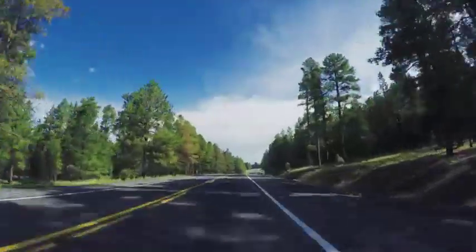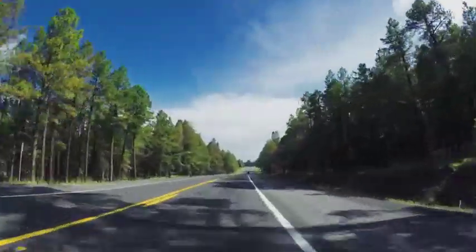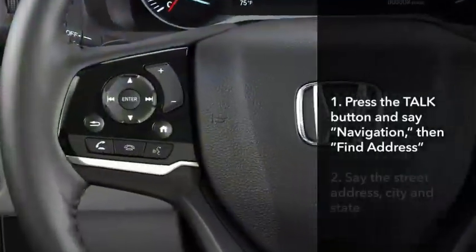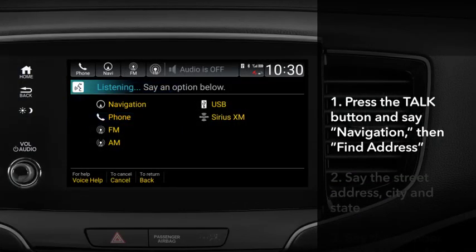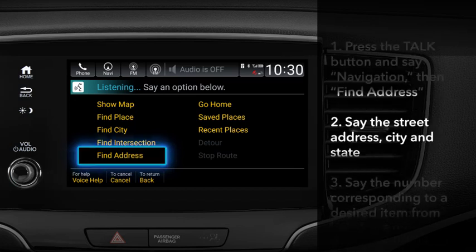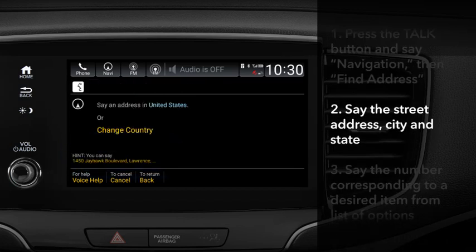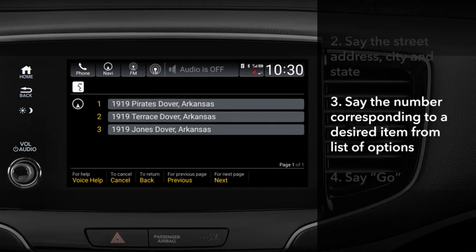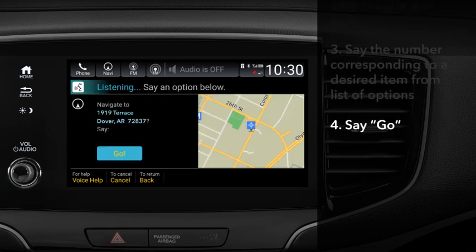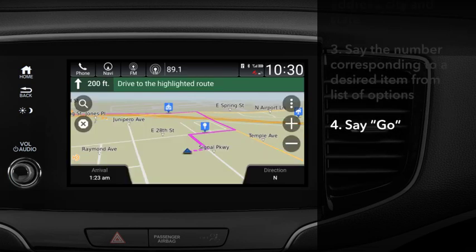You can use the voice recognition feature to set a destination while on the road. Press the Talk button on the steering wheel and say Navigation. Then say Find Address. Next, say the street address, city, and state, just as you might read them off of an envelope. When a list of possible results is displayed, say the number corresponding to the correct item. Then say Go and route guidance will begin.